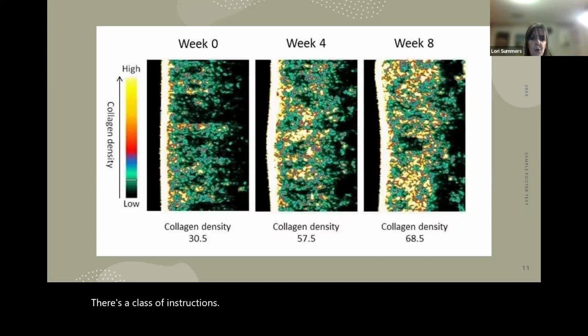And then at week 4, you see quite an increase even in those first 4 weeks. You see the yellows start filling in. There's less black space. And so those structures are replenishing and filling themselves in. And so they're not really as hollow as they used to be. And then on week 8, much improvement. There's a lot more density there. You're starting to see some of the reds and the yellows again.